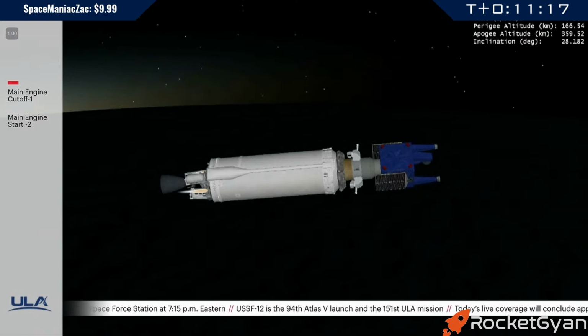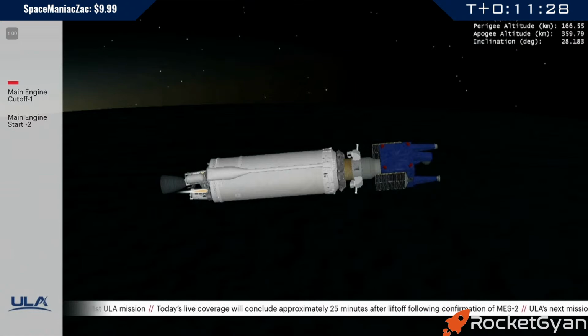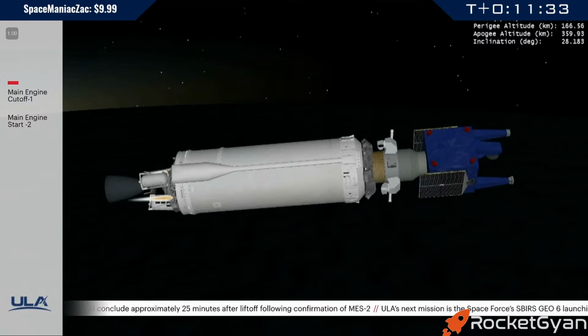This is Atlas Mission Control at 11:21. Patrick Moore just confirmed successful completion of the first of three Centaur main engine burns. The second main engine burn will occur in approximately 12 minutes.